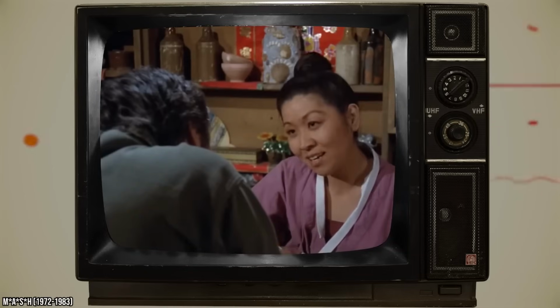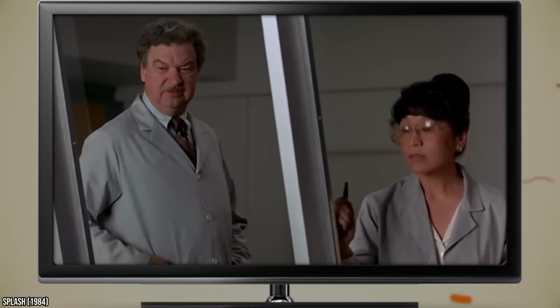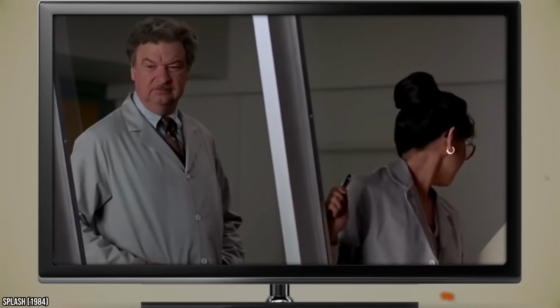As the proprietor of Rosie's Bar, Eileen was the third and longest-serving actor to fill the role. Even after her time on the series ended, her acting career persisted, with appearances in projects such as Splash alongside Tom Hanks, playing Dr. Fujimoto, as well as roles on Chips and History of the World Part 1.